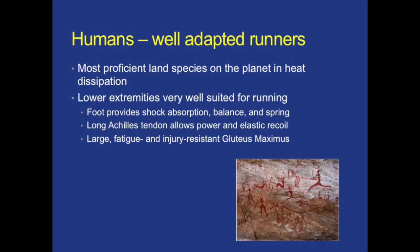We have a well-designed foot for shock absorption, balance, spring. We have a long Achilles tendon, which allows power output and elastic recoil. We also have a large and very fatigue-resistant, very injury-resistant gluteus maximus, which gives us that hip extension to propel us forward. So clearly, humans have biomechanical advantages for endurance running.